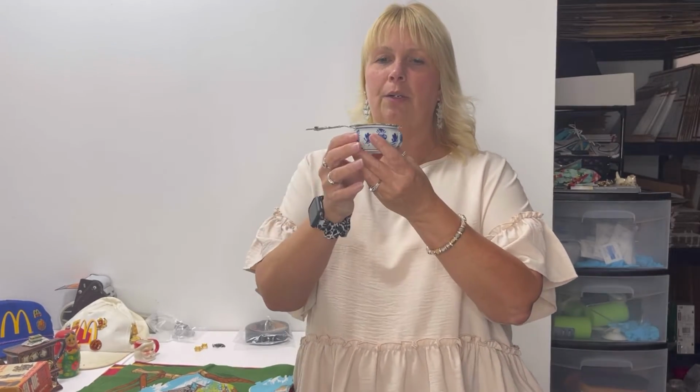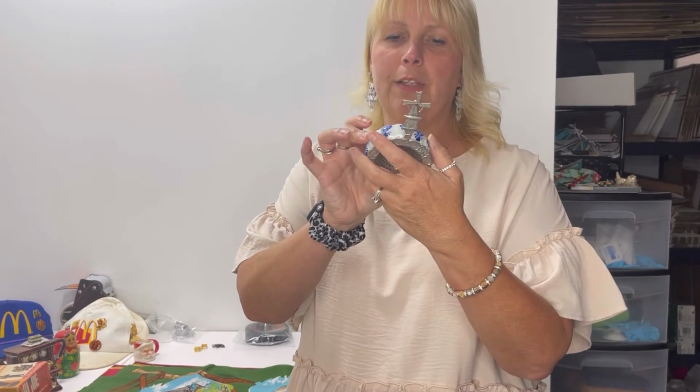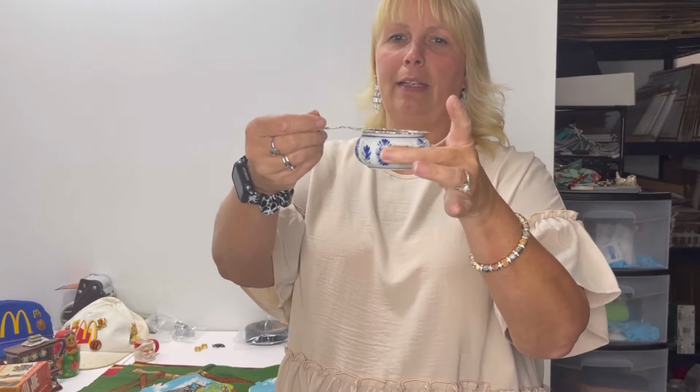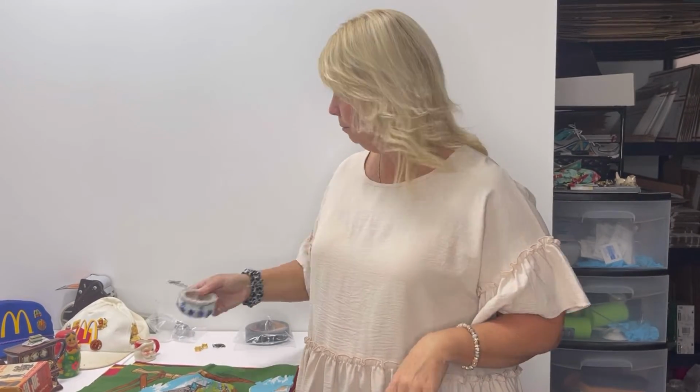This is also another little tea item right here. This is Delftsplau right there. And you put your tea bag in here and then let it drain right in there. Super cute. And I think this one will probably sell for around 20-ish.